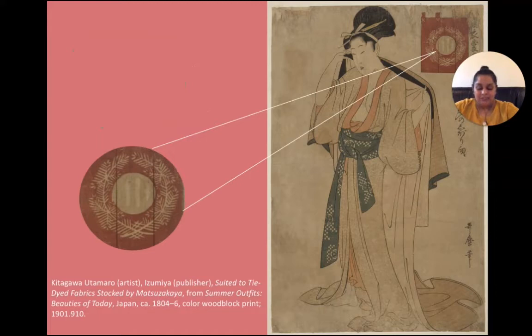In the upper register of the image, we have the crest of the designated kimono shop Matsusakaya, located in Nagoya, contained within the design of the shop's curtain. Matsusakaya specialized in shibori, and I should mention that it expanded its business to become a successful department store and to this day remains one of the world's oldest running department stores.